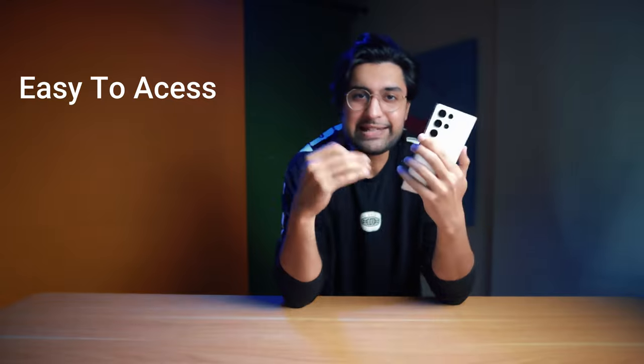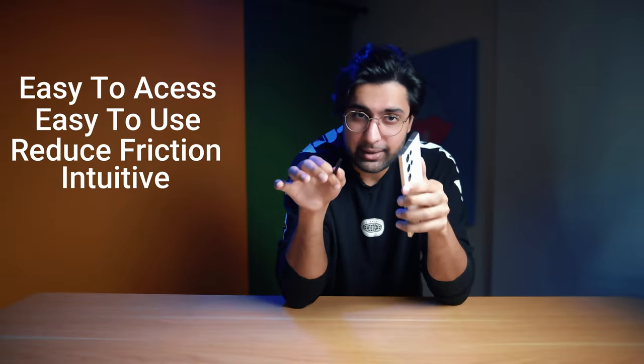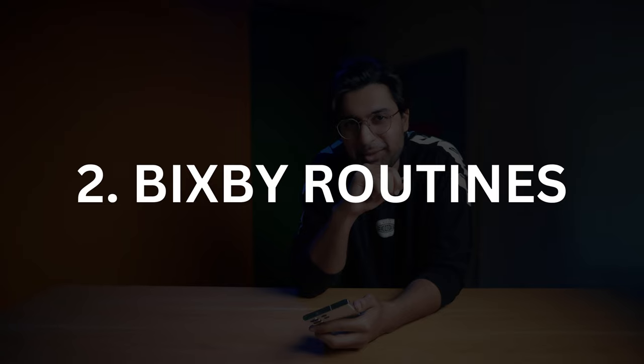But okay, we're coming up to the final two best productivity features, and to get moving with number two, oh boy. Look, all the ones on the list so far have been the best features. These are easy to access, easy to use, they reduce friction, and are intuitive. And that's the entire point, because that allows them to be clickable to all kinds of lifestyles, whether it's college student, working adults, miserable adults, whatever it is you got going on. But for number two, I gotta give it Bixby Routines.